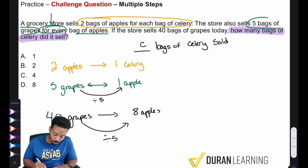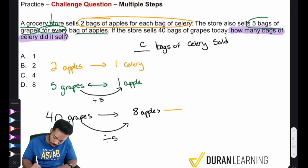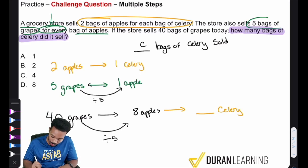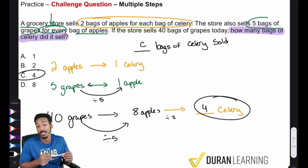And remember earlier, don't forget, we said that 2 apples translates to 1 celery. It's a 2-to-1 ratio. The number of apples is double celery. So if I'm trying to go from apples to celery, guess how I'm going to do that? Hey, look, it's a 2-to-1 ratio. Divide the apples by 2 to go down to celery. And so that's exactly what I'll do. Divide by 2 to get 4 bags of celery. And that's why C is the answer.